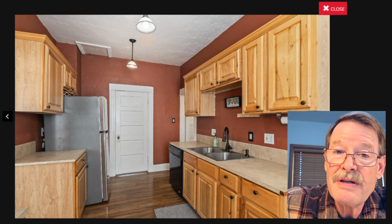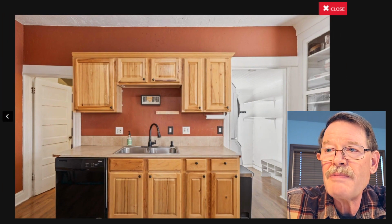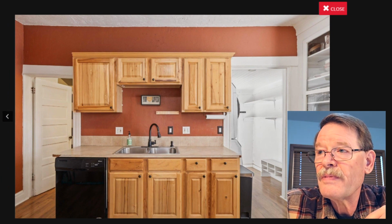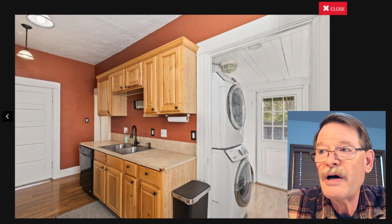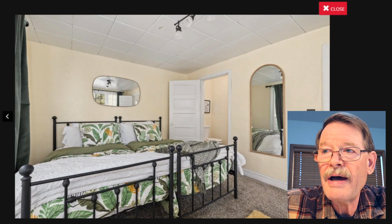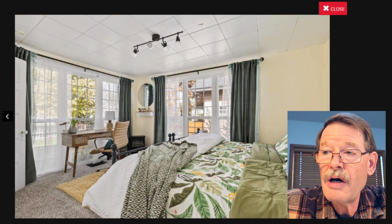So if the buyer wants a new house, we usually recommend they get a new house. But this might be a place, if this was your house, it's got good pictures. It's got a lot of hurdles to overcome. It's not your normal kind of a place. It doesn't have a 3-car garage. It doesn't have a 2-car garage.